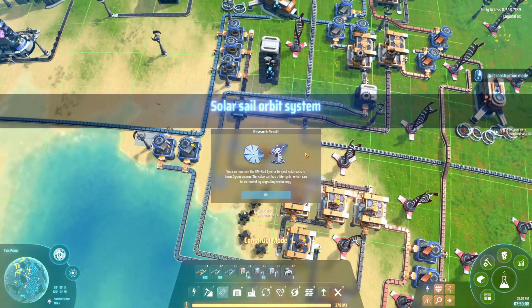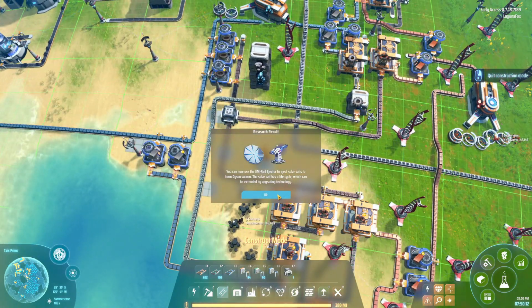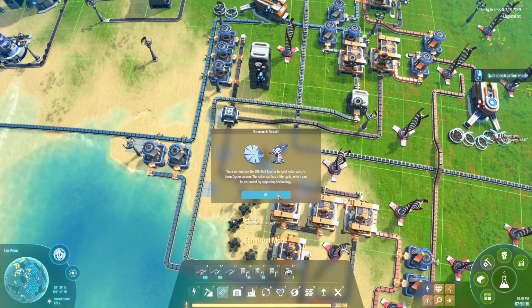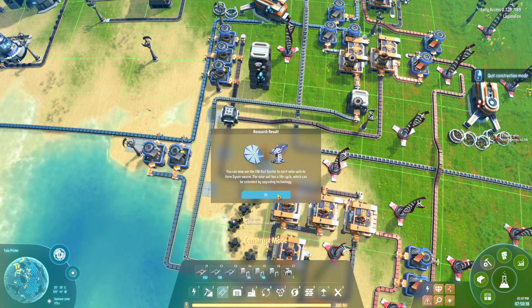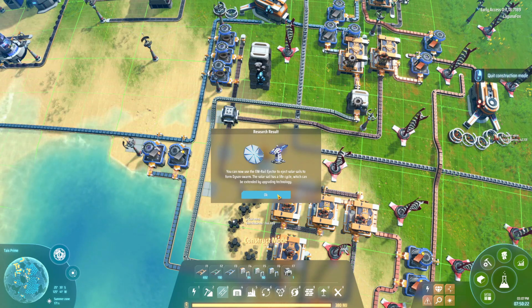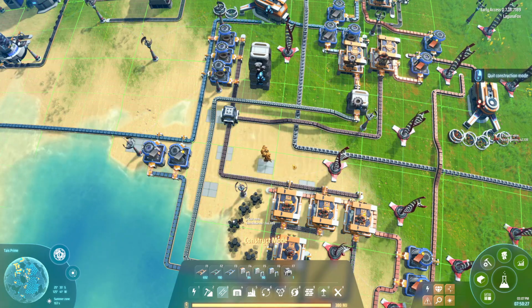There's the solar sail orbit system, so that you can send solar sails up into orbit around the star to make a Dyson swarm that can beam back power to your planet if you have ray receivers. That is not something I will be using, not anytime even remotely soon. I guess I can kind of go over this now.